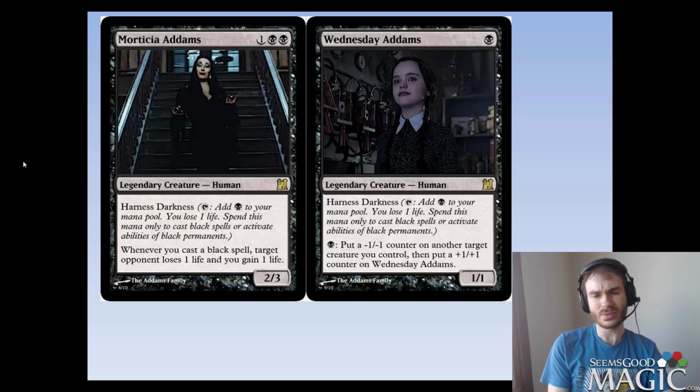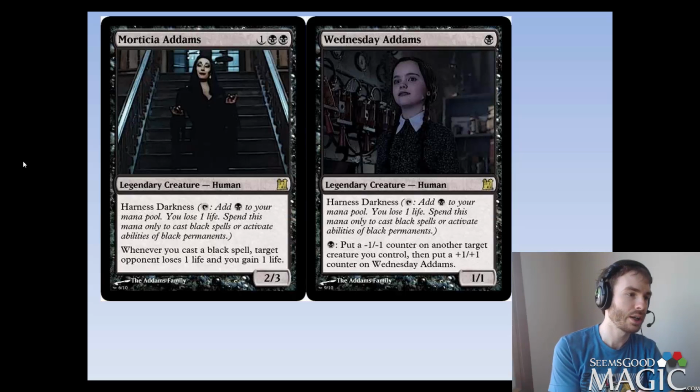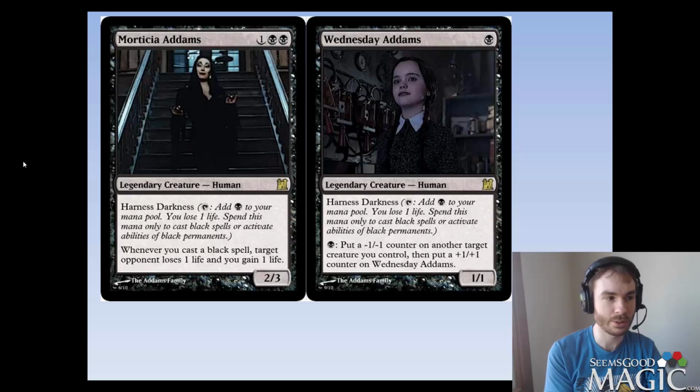So my thinking was, black has been known to get ramp, but it always comes at a cost, whether it be Dark Ritual, where it comes at the cost of a card to get the ramp. And by the way, I don't think they're going to be reprinting Dark Ritual anytime soon. That card proved to be a bit too strong. But also there's stuff like Blood Pet, where you sacrifice the Blood Pet and then you get to ramp. So usually it comes at the cost of sacrificing something.